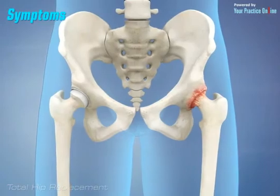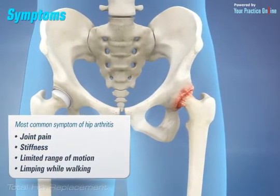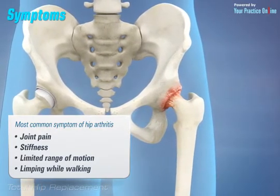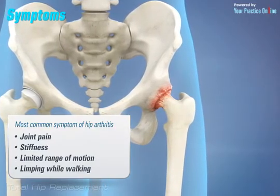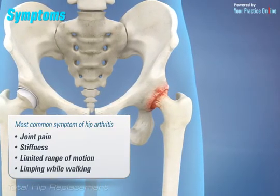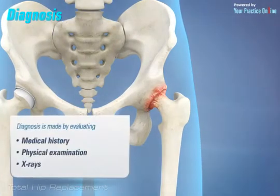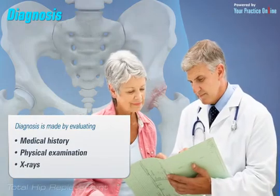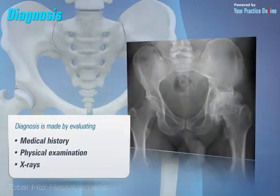Symptoms. The most common symptom of hip arthritis is joint pain and stiffness, resulting in limited range of motion. Vigorous activity can increase the pain and stiffness, which may cause limping while walking. Diagnosis. Diagnosis is made by evaluating medical history, physical examination, and X-rays.